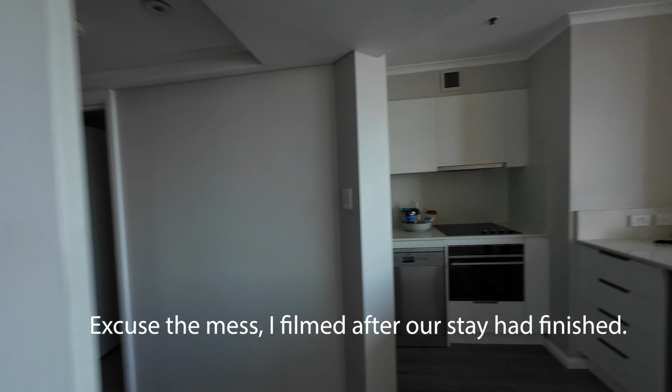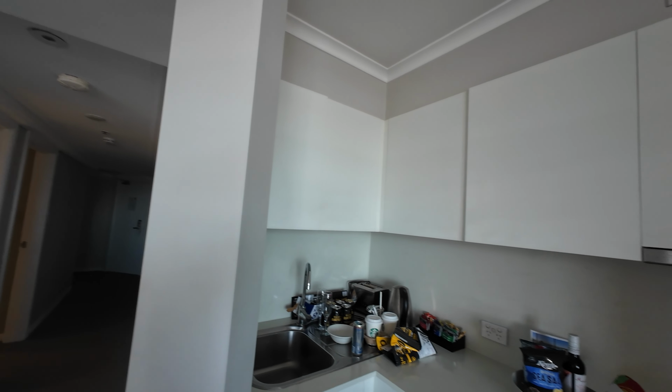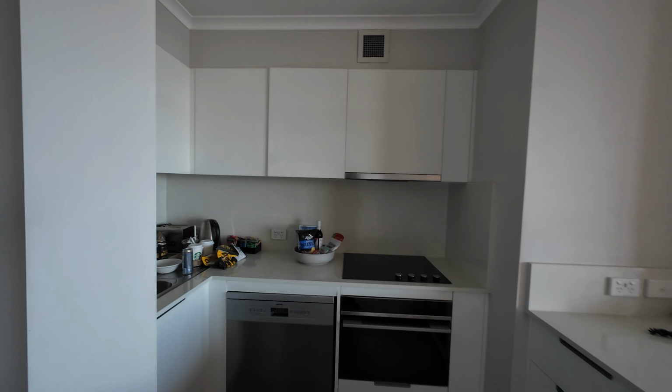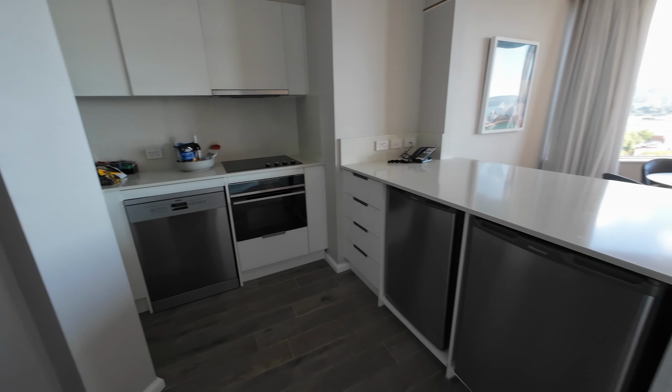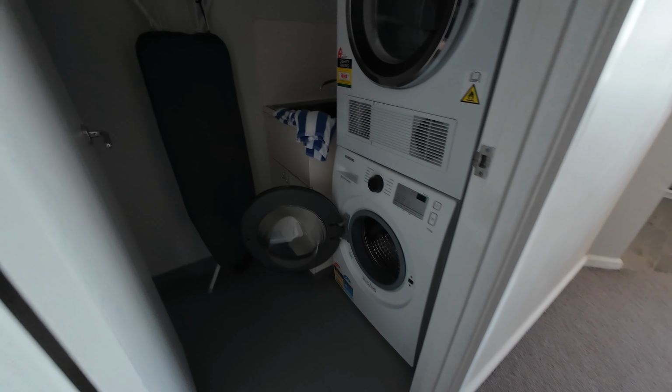The kitchen had 2 fridges, one for your own stuff and one for the minibar. We did avoid the minibar and didn't get any purchases there, but when I looked at the prices on there, they seemed reasonable for a hotel. There was also a laundry set up in there, which is great if you wanted to do your laundry. Big washing machine, big dryer as well, if you are so inclined to do that.